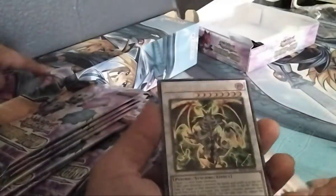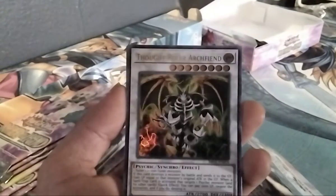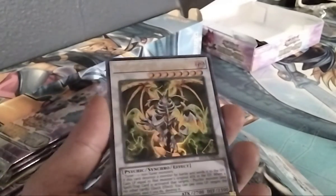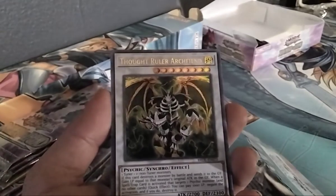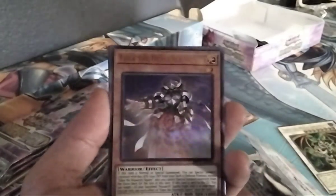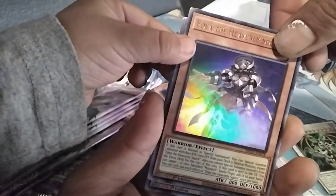Hopefully it's the Red Dragoon. Okay, so we got this. Man, it's so hard to focus. My timing sucks. Focus? There you go. Boom. Go, check it out. Hold on.